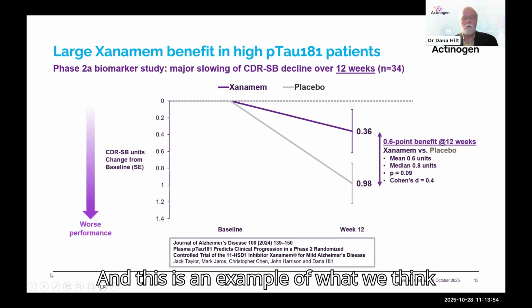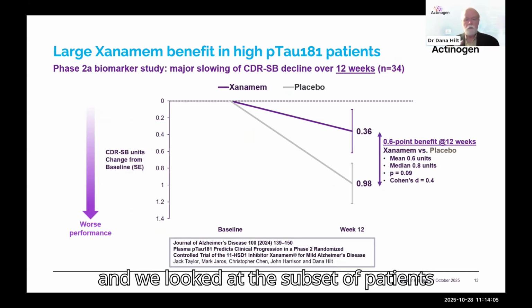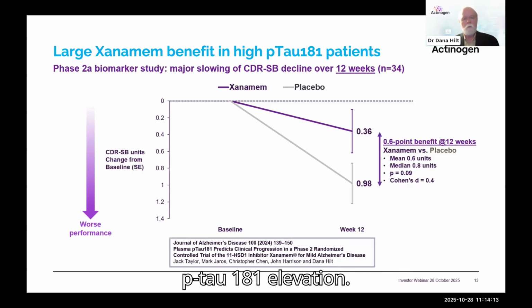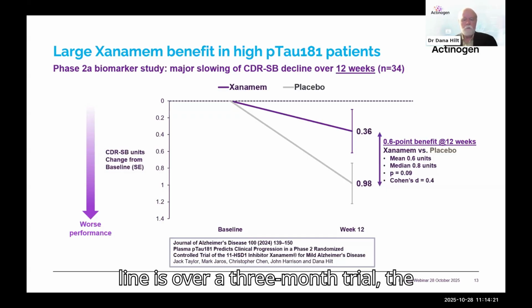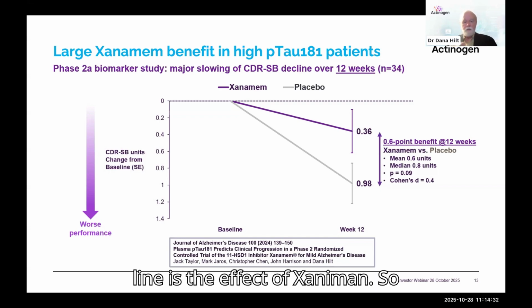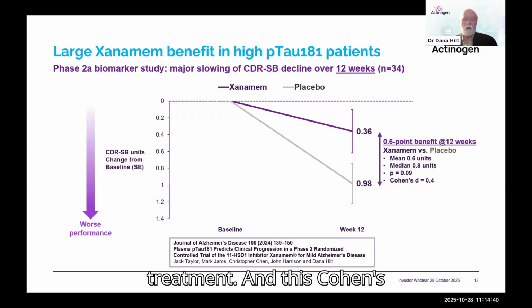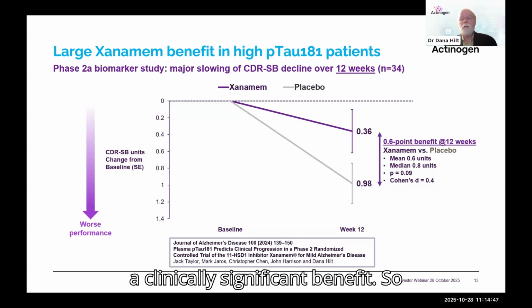And this is an example of what we think the drug can do. This was the initial pilot study in patients with Alzheimer's disease. Initially, the entire study was clinically diagnosed, and we looked at the subset of patients who we know have Alzheimer's disease in this study by having positive biomarker p-tau at 181 elevation. What we see here in the light purple line is, over a 3-month trial, the progression in the CDR sum of boxes, worsening going down in patients with this biomarker positive Alzheimer's disease. And in the solid purple line is the effect of Xanamem. So there's a very substantial effect that can even be seen in 3 months of treatment. And this Cohen's d, which is a measure of magnitude, is 0.4, which is clearly a clinically significant benefit.